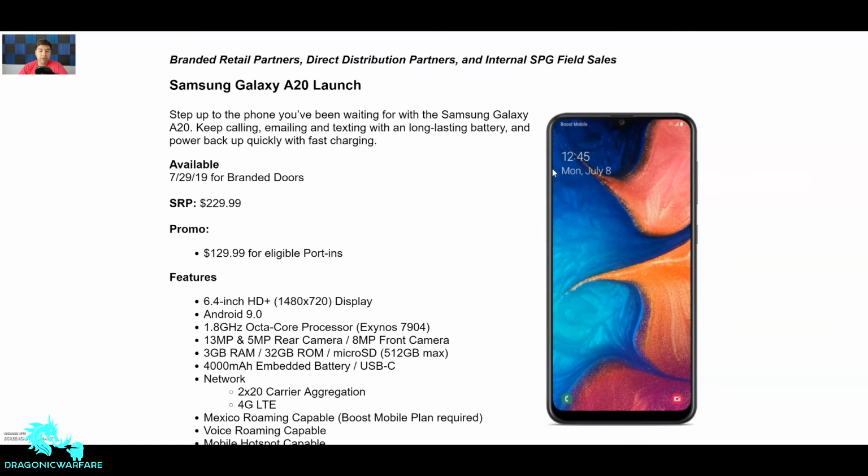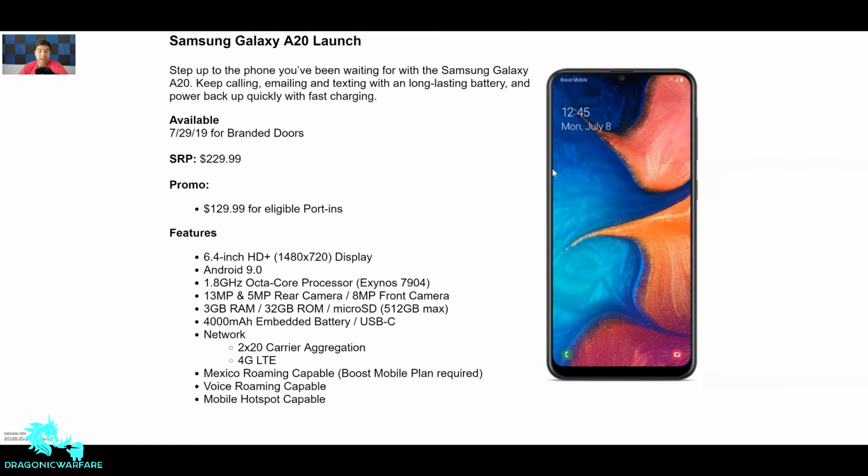So here it is, guys. So Samsung Galaxy A20 launch. Here we go. It's pretty cool. Let's first look at the phone and then we'll get to the specs. So right here on the top left, you see Boost Mobile. You do have a teardrop notch like the OnePlus 6T. If you guys don't know what it looks like, it looks just like this, has a teardrop. So I remember unboxing that phone, the OnePlus 6T, and definitely it reminds me of this.